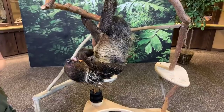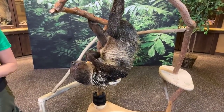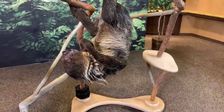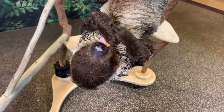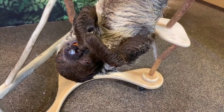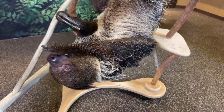All of our animals and the staff here are healthy, but we're going to keep wearing these masks as an extra precaution to make sure we stay that way. So this is Josie. She is a Linnaeus two-toed sloth, and she's been here at the Oregon Zoo for about 4 years. So Alexi's asking, does Josie like to stay upside down all the time?